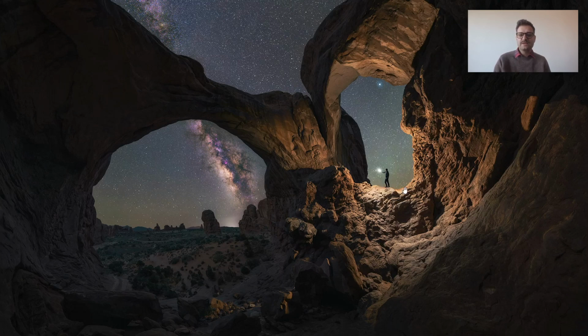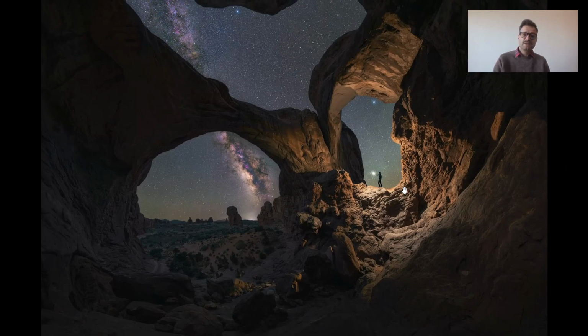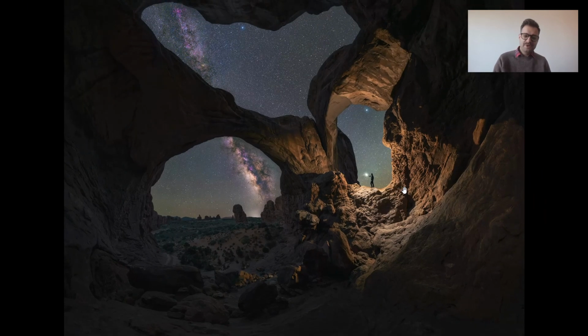And I wanted to make some light painting because it's something that I also like very much to do in my pictures. There was a problem there, because in Utah, in Arches, it is illegal to do light painting because it disturbs the night sky. So I had to plan the picture, shoot the Milky Way during nighttime at the correct time, and then leave the camera on the tripod.